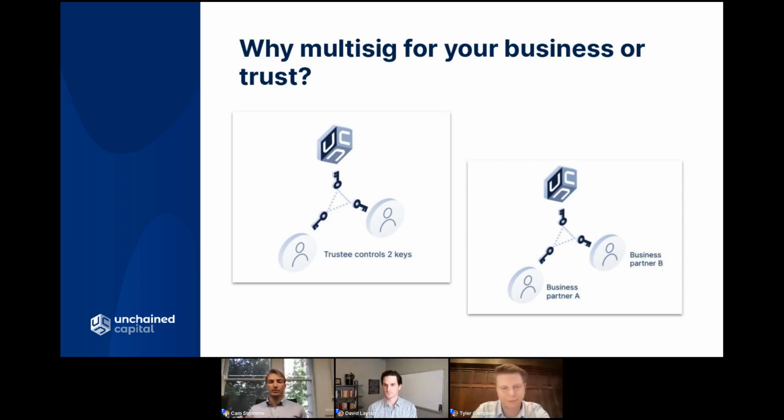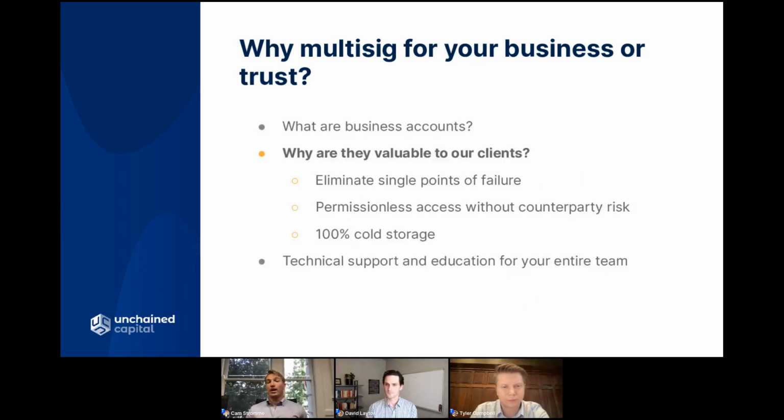That liability, that responsibility is spread out amongst multiple members of the organization. You could have 10 people on a team, and you could have multiple people that have keys and have copies of keys and different levels of access to the platform. We'll go into that in a little bit more detail. But really the critical takeaway here is that there's just no substitute for holding your own keys as a business. It's as critical, or even possibly more critical, that as an organization you take control of your keys, and that's what we help you to do.